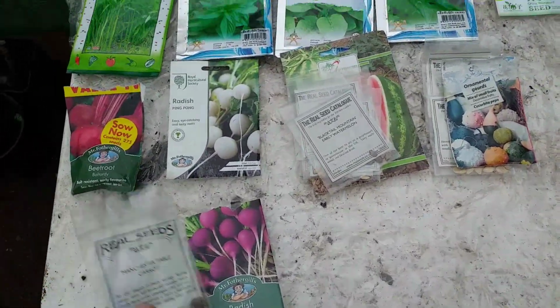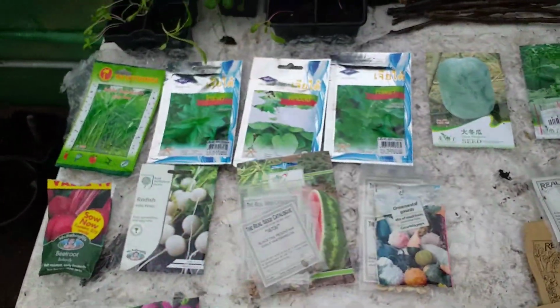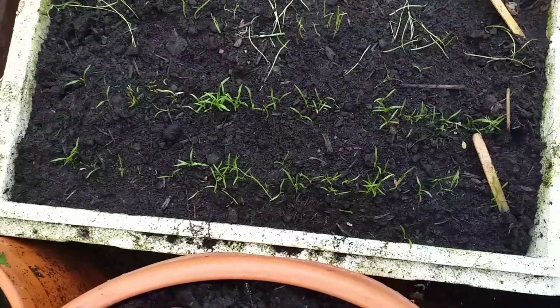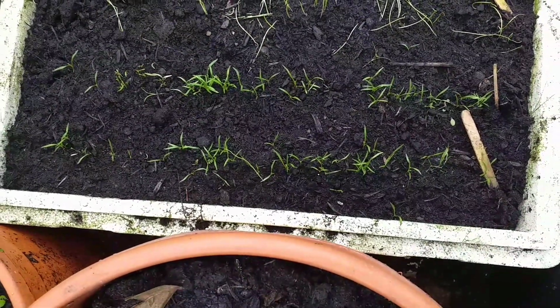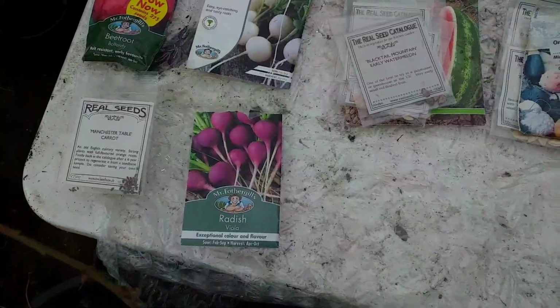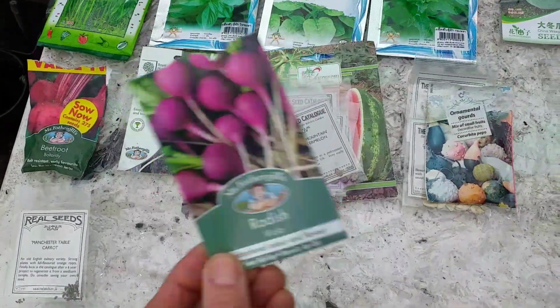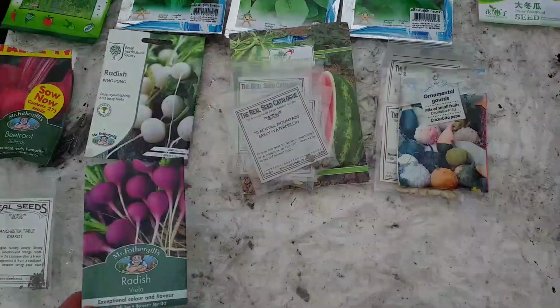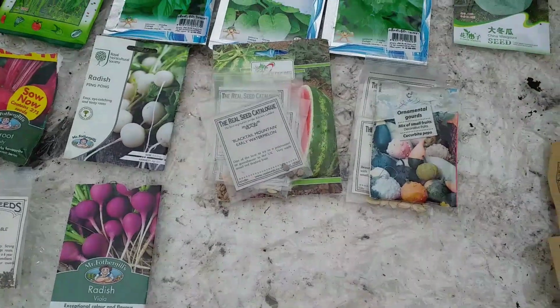What else have we got? Manchester Table carrot. Once again, an old English variety. Pretty cool. You can see I've got some growing away down there, ready for the weather to warm up in the spring, so they'll grow on. And some more radish. They just look cool, don't they? Nice colour, looking pretty nice. They can be sown in February as well. So, yeah, there we go.